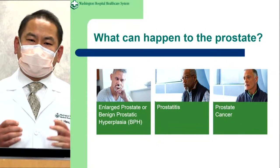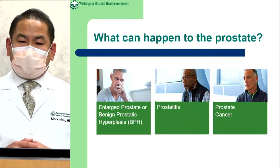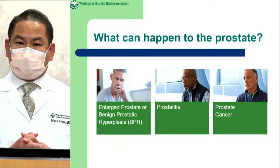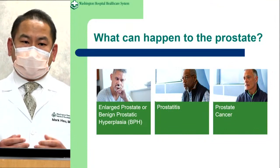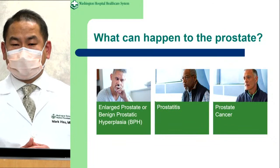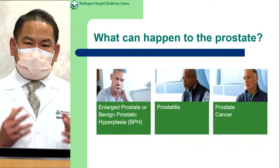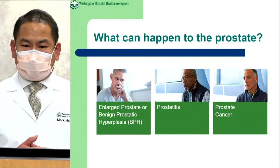But a good point to make is that they're completely independent of each other. And one does not necessarily mean you're going to get the other. So a very common question I'll get from men will be, well, if my prostate is larger, will I have an increased risk of prostate cancer? And the answer is no. There are people with small prostates or large prostates that can get prostate cancer. So that's not the issue there.